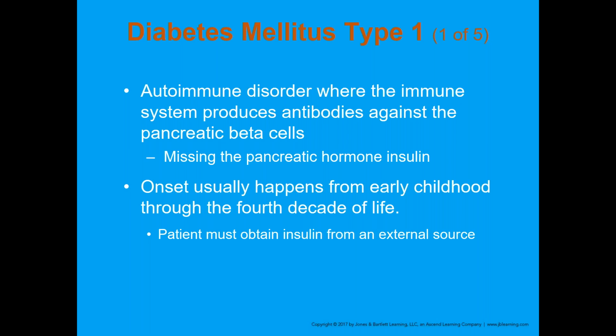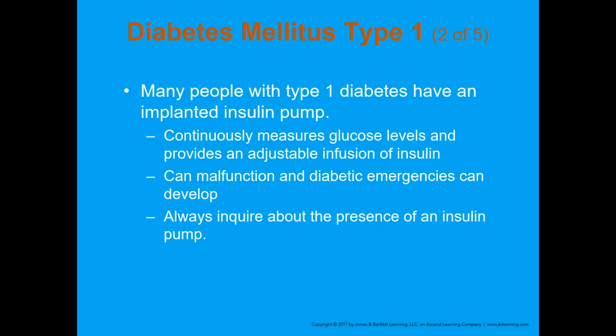They say onset is usually early childhood through the 4th decade of life. Really, it can happen just about any time. If your patient is a type 1 diabetic, they have to get insulin from some form of external source. It could be injections, it could be what we're going to talk about right now, or an implanted insulin pump.